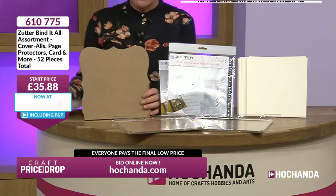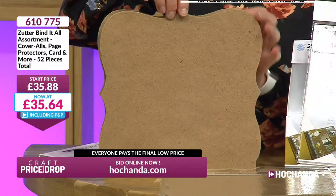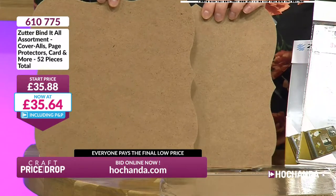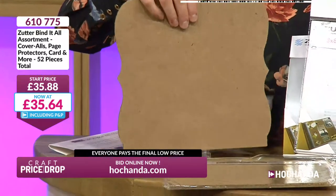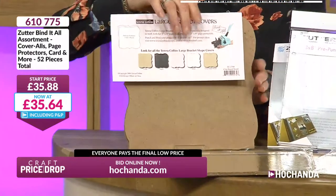Okay, so we've got the lovely shaped covers. Now you might use these to make and create a book, or you might use them separately to make two separate plaques, which are fabulous. So those are included, and there you go, just a suggestion of use.